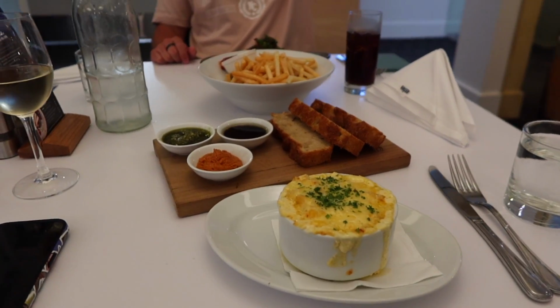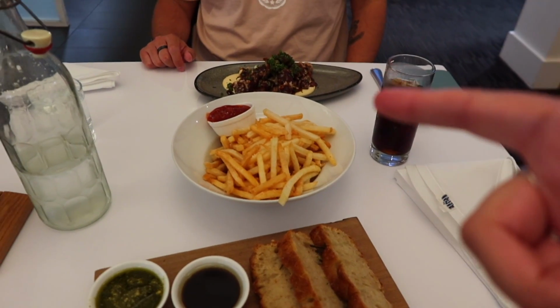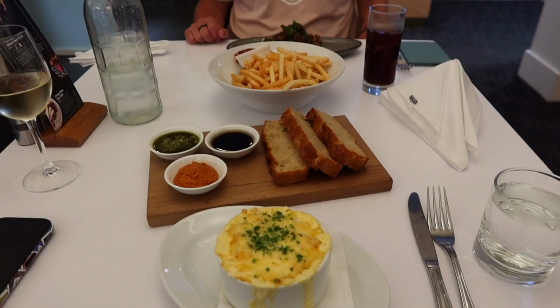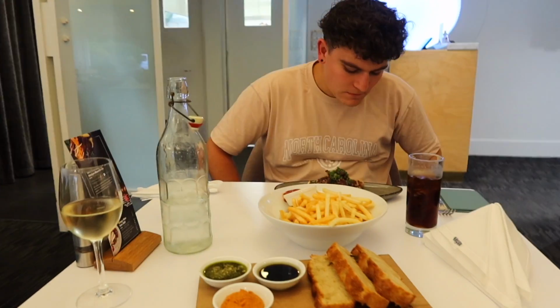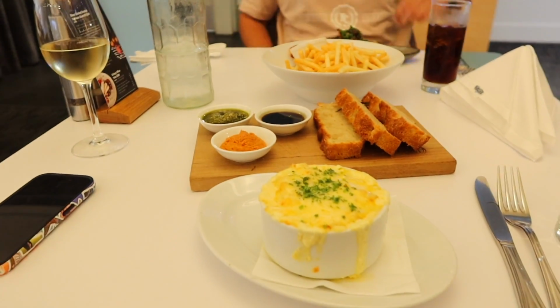So we've gone for a little collection of sharing dishes, although obviously I'm not showing this one. This is katsu chicken, fries, house bread, mac and cheese, and we are really, really happy about this. The food here, I mean, this is a famous food and wine region, so I was expecting nothing less, but this looks so good.